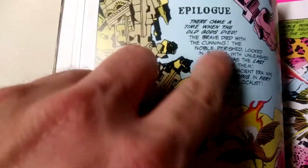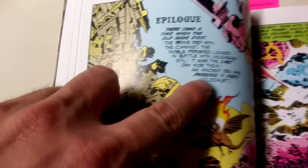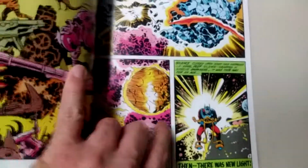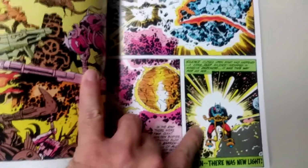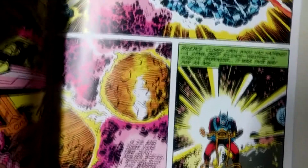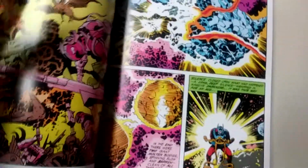It gives you a little synopsis of what's going on in this world. Epilogue: all the old gods died and we got new gods coming in. So something happened to the planets, you see a big war. Here is the main character, his name is Orion. A little hover skateboard type thing going on. You see the two planets, which are completely opposite. One is called New Genesis, one's called Apocalypse. Apocalypse is all death and beat up, like the ghetto, and New Genesis is like Beverly Hills, a nicer area.